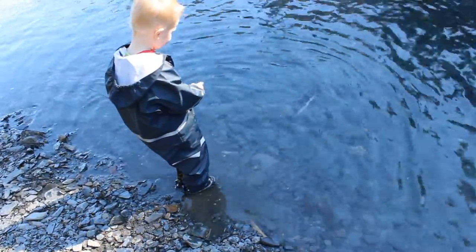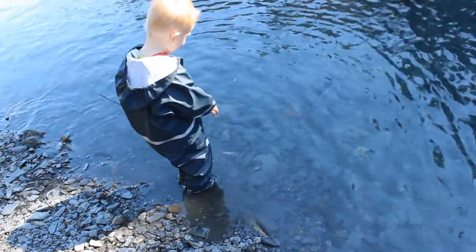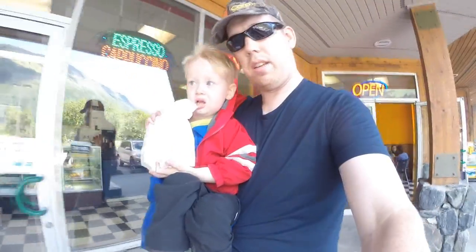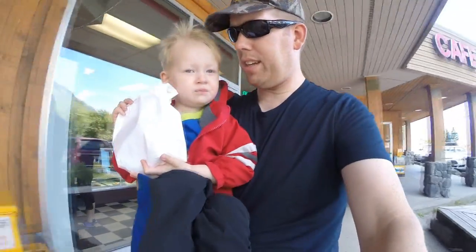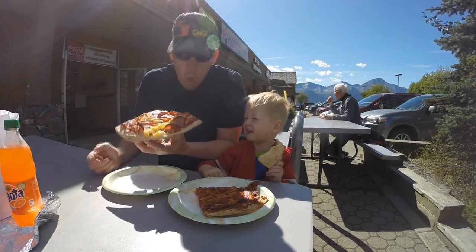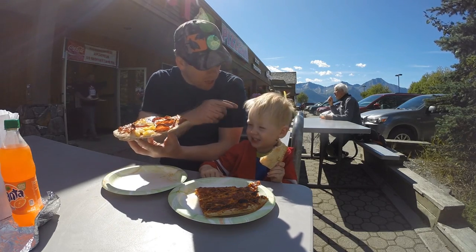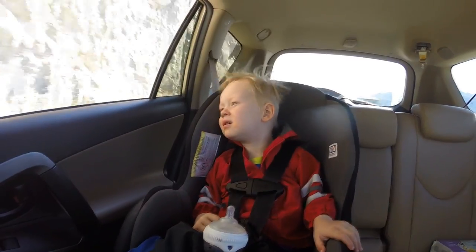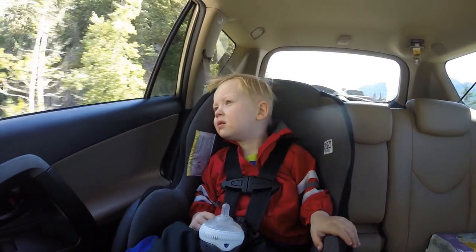Good job, Tom. In the end, Tommy hooked 6 pink salmon all by himself and landed 2 of them without any help from me. And that deserves some celebratory pizza in Girdwood. It was an absolutely fabulous, fabulous day. We had a blast.